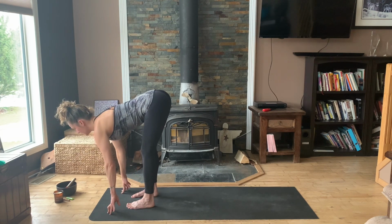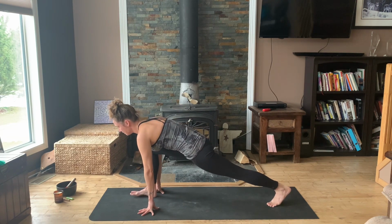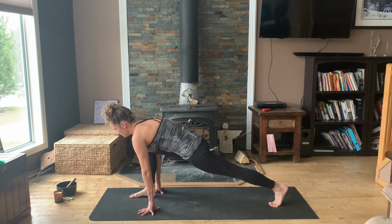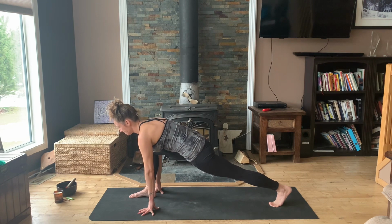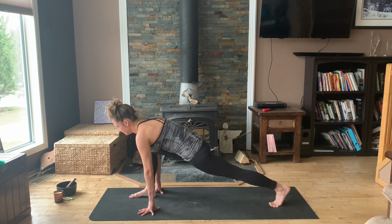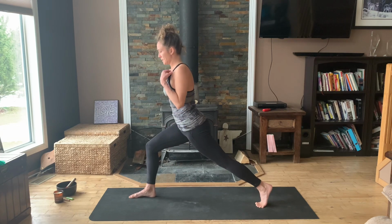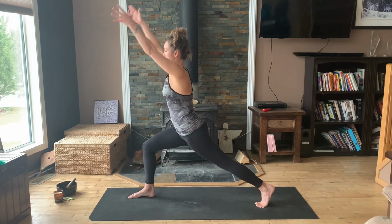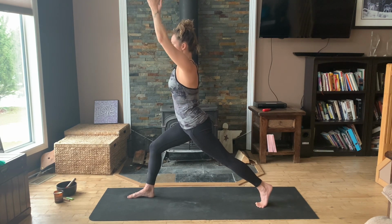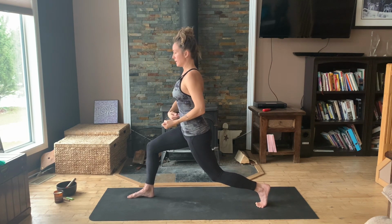Inhale, halfway lift. Step the left foot back. Right knee bends. You're in a lunge now. Breathe. Back leg is contracting. Just leveling out the hips. Good. And now I want you to bring yourself up. Same leg is forward. Reach the arms up. And we'll do a little bit of a flow here. So we'll bend our elbows and bend the back knee as you bring your arms down, pulling the belly in.